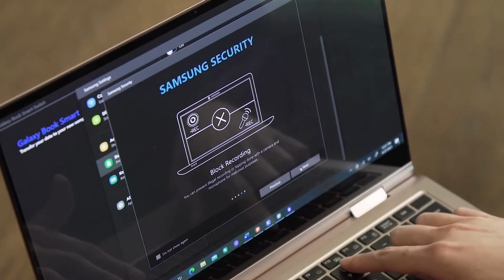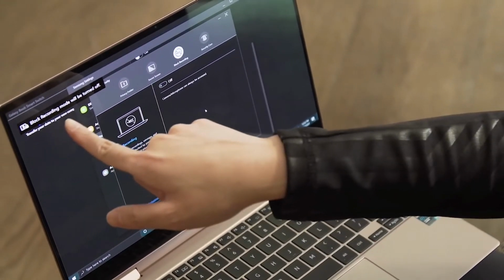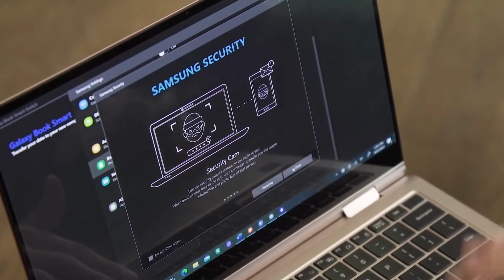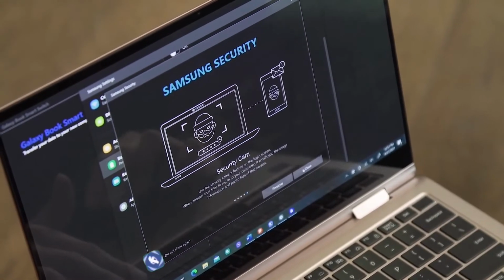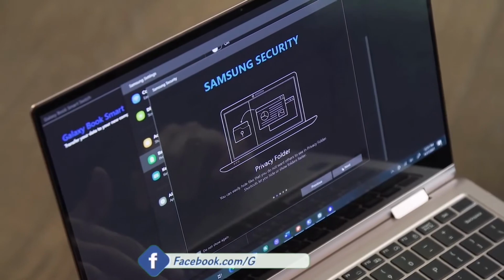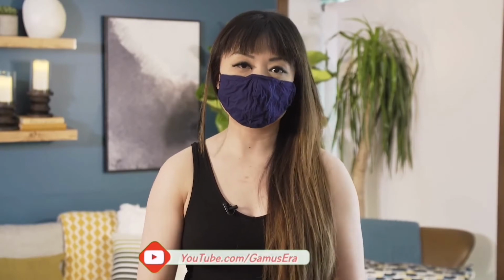For example, there's a new block recording mode that kills your microphone and camera with one keyboard shortcut. You can also set your laptop up so that when there is an unauthorized attempt at a login, it will take a photo through the webcam and send you a picture of who's trying to get into your laptop. Finally, there's privacy folders, so just in case you share your laptop with other people and you don't want them chancing upon some sensitive information, you can set up a privacy folder that is password protected and can also be prevented from showing up in the regular File Explorer directory.